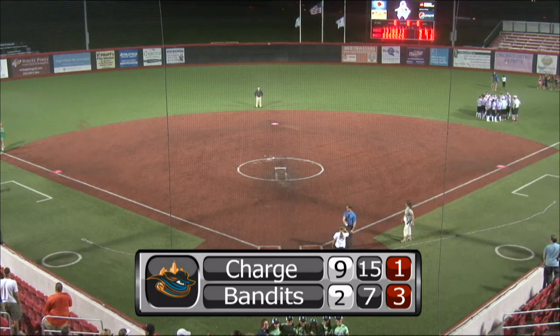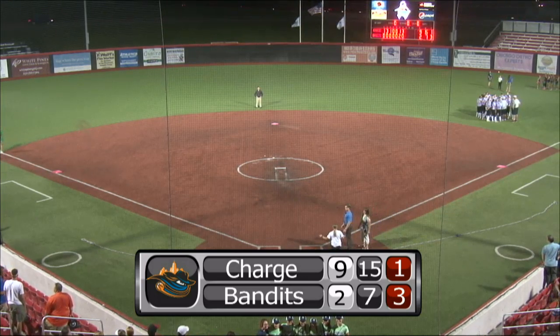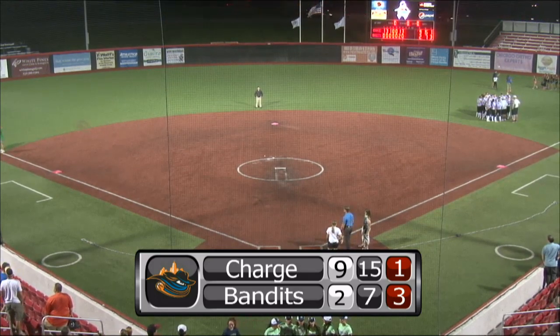But she practically pitched... I wouldn't call it a perfect game because that would mean no runs and no hits and no errors, but she pitched a magnificent game for the Dallas Charge.